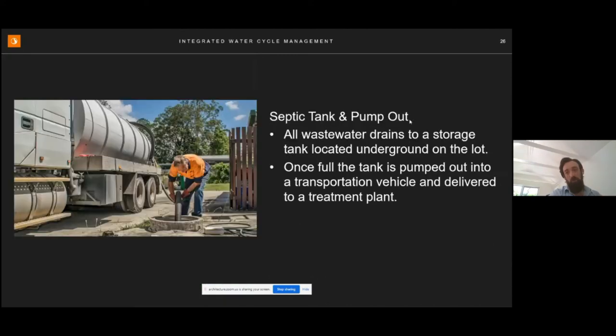So the most common in rural areas is septic tank and pit. Usually how that works is you'll have a septic tank sitting out at the back of your property or in front of your property, and the wastewater will go to that. Once it gets full, you'll call someone out, they'll come out with a pump, pump it into a vehicle storage tank and take it to a treatment plant to be treated. So that's the most common.